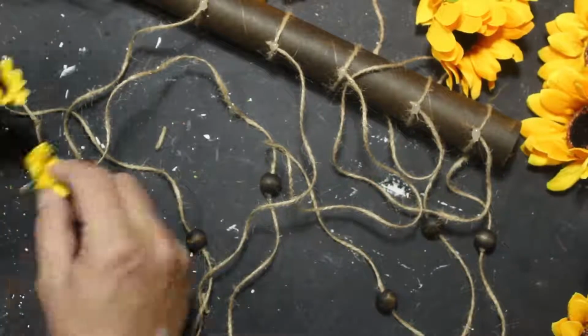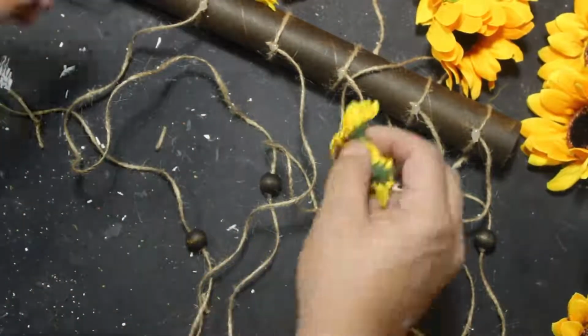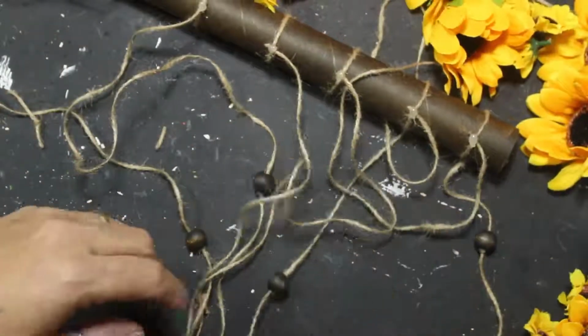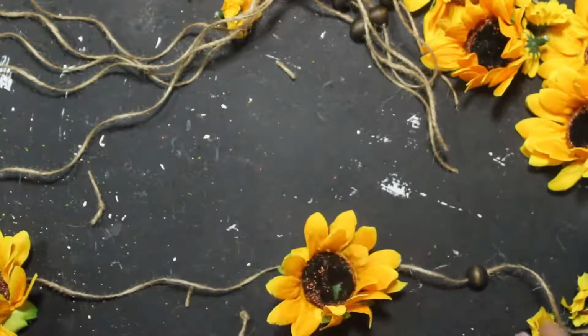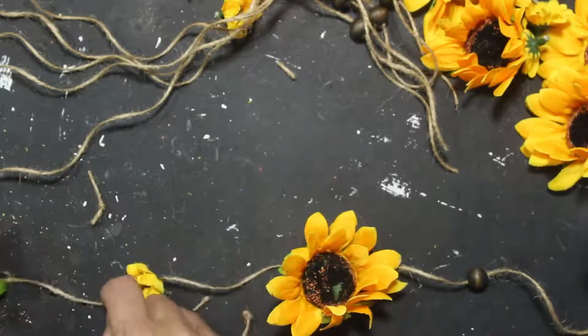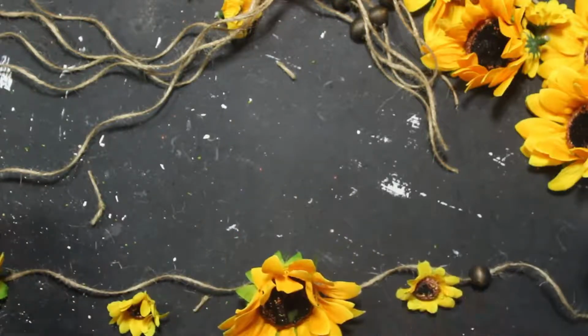I'm just going to try to space them out evenly and glue them down on their respective rows. I'm trying to get an idea of where I want to put them before I just glue them down.